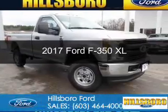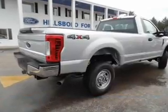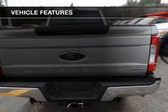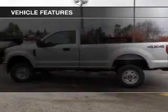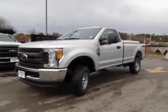This is a new 2017 Ford F-350. It's powered by four-wheel drive, a 6.2-liter, 8-cylinder engine, and a 6-speed automatic transmission. The features include steering wheel controls, a tilt and telescopic steering wheel, a trip computer, privacy glass, child restraint seats, air conditioning, power steering, and AM/FM stereo.